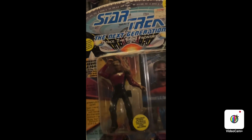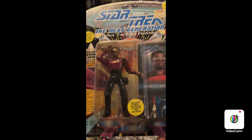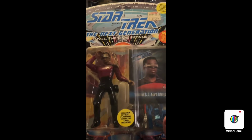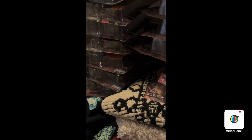And if you think about it, I had 100 probably figures. I'm probably going to have about 60 of them gone today. I liquidated some the other day, probably 3 for $10. So I've done business with this guy a lot, so I want to make sure that I give him a good deal. And he's a nice guy.